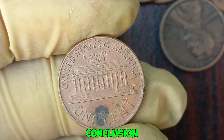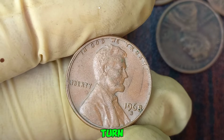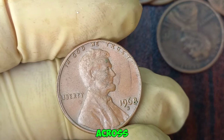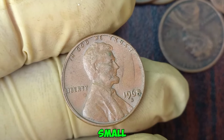In conclusion, the 1968 Lincoln penny is a prime example of how a seemingly ordinary coin can turn out to be a valuable treasure. So, next time you come across a penny from 1968, be sure to take a closer look. You just might be holding on to a small fortune.